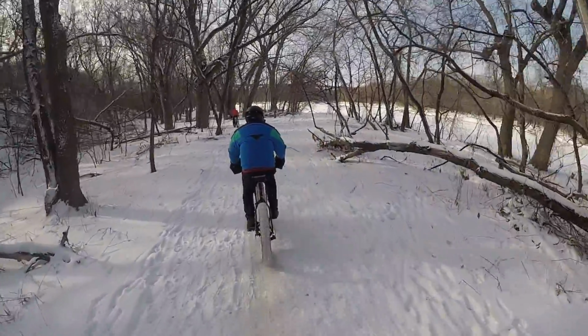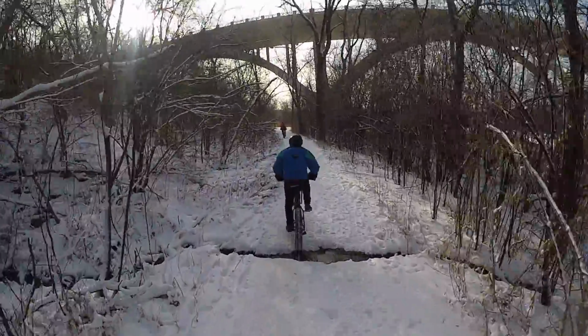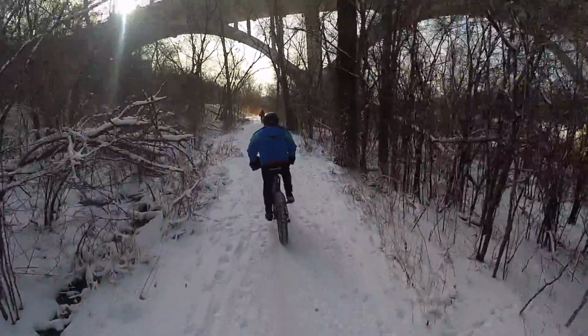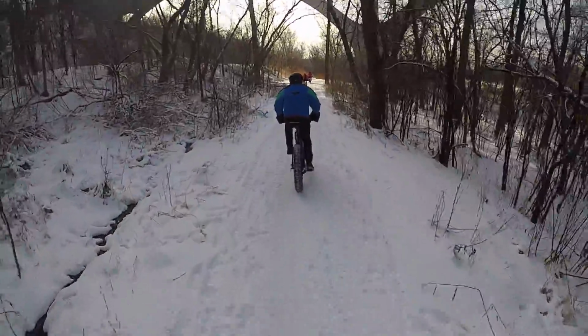After going under the railroad tracks here, we go along the Minnesota River, and the first part is under the Mendota Bridge here, and it has a lot of streams that come off the side of the cliffs here, and they can be icy and kind of fun to jump across.